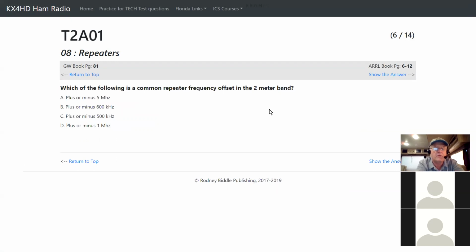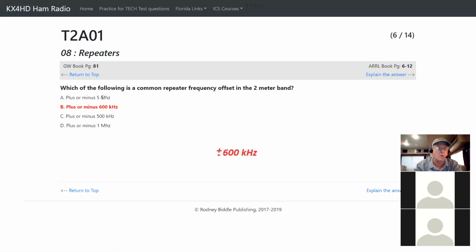Okay, which of the following is a common repeater frequency offset in the 2-meter band? Plus or minus 5 megahertz, plus or minus 600 kilohertz, plus or minus 500 kilohertz, or plus or minus 1 megahertz. The 2-meter band is a lower frequency than the 70 centimeter band, so the numbers are going to be lower. Do y'all have any idea? And this is one of those memorization questions, so don't worry about it, but it's 600 kilohertz. So the two numbers that you're going to be working with for offsets are 5 megahertz, which is the UHF offset, and 600 kilohertz. So those are the two numbers you'll need to remember. And then you'll need to remember that 600 kilohertz works at the 2 meter band.